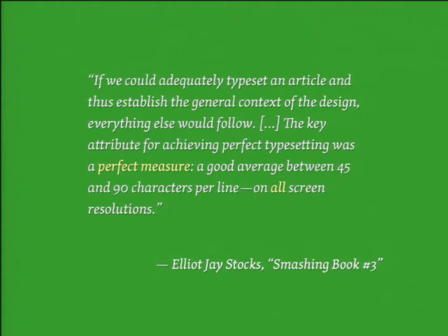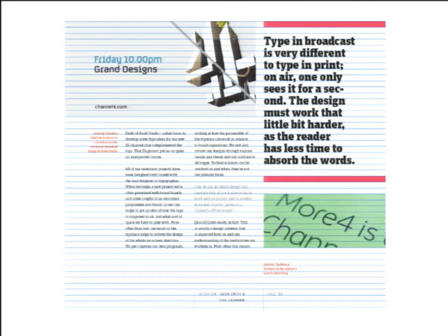And the idea was, if we could adequately typeset an article, and thus establish the general context of the design, everything else would follow. So the key attribute for achieving perfect typesetting was a perfect measure, a good average between 45 and 90 characters per line, literally everywhere. And if you know Elliot, you know that he is a perfectionist. He likes to work with grids, and he likes perfect grids. He wanted to go this way first, but there is no way we can do it, especially with all the legacy content that we have. We had to do something more pragmatic, and we had to make compromises.